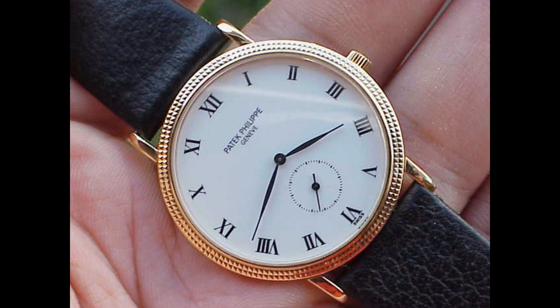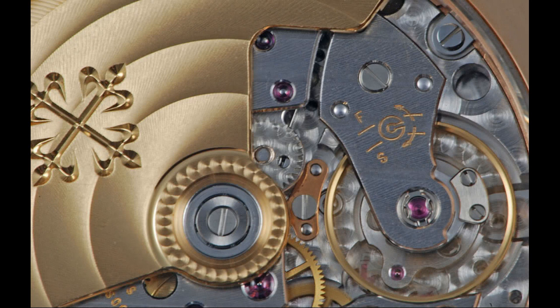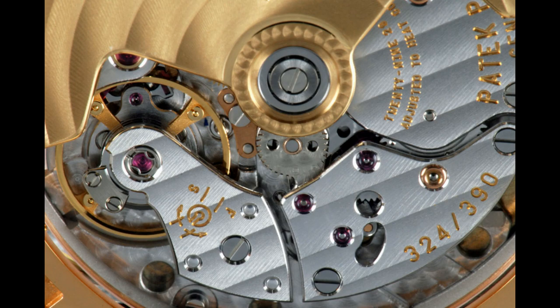But the real heart of a Patek Philippe is the movement itself. This is why you spend big bucks on a Patek Philippe instead of buying a Seiko or a normal generic watch. The Patek Philippe movement itself is a piece of art. No 90-degree angles, all polished, all prepared, decorated bridges, everything done to the highest possible standard.